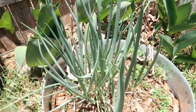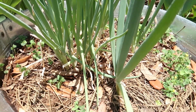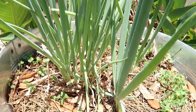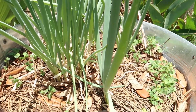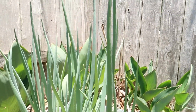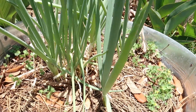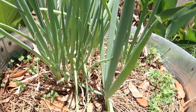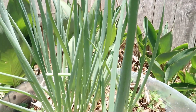Here are my green onions. These started from the grocery store. I buy them, I cut off the ends, stick them in a glass of water in the sink until the roots get very established, then I just bring it out here and stick it in the dirt. These I have cut back many, many times, and they just keep reproducing, which is good because we do use a lot of green onions. I'm not too crazy about yellow onions and sweet onions, but I will definitely use a lot of green onions.